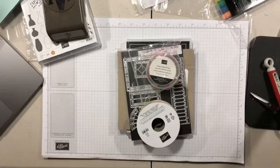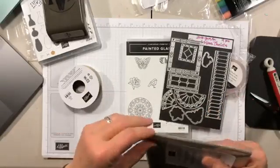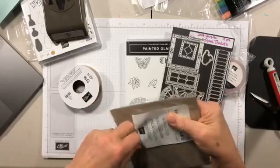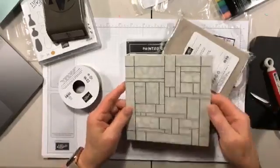All right, and so this is the final bundle that I was able to purchase in my pre-order. And this is called the Graceful Glass Suite. Remember yesterday I showed you the vellum, and this is the whole pack. We have quite a few 6x6 packs this year, people, and I like that. They're very handy. I like 6x6 a lot.